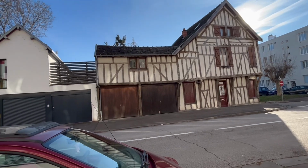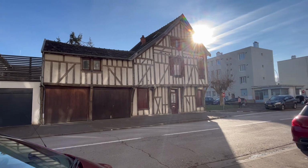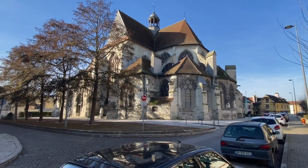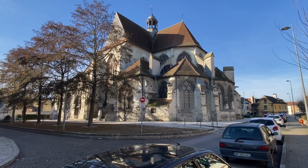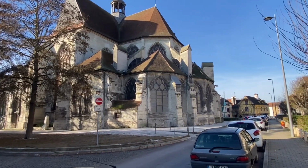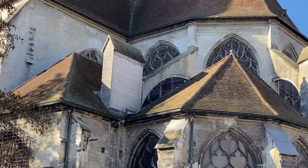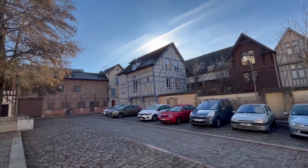So we managed to get parked. It's about a 10-minute walk into town. This is the first of the medieval houses on our route. I'm sure there'll be many more. We'll push the boat out here and guess that this is a church. Église Saint-Nizier. Isn't that beautiful? Look at the windows and those designs. Why don't we make stuff like that these days? It's like something out of a movie set. It's amazing.